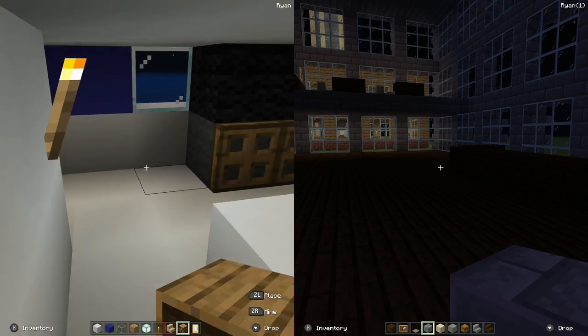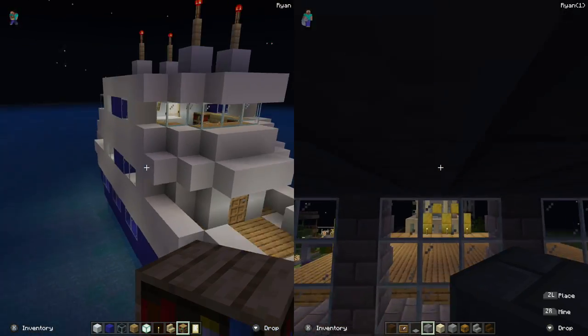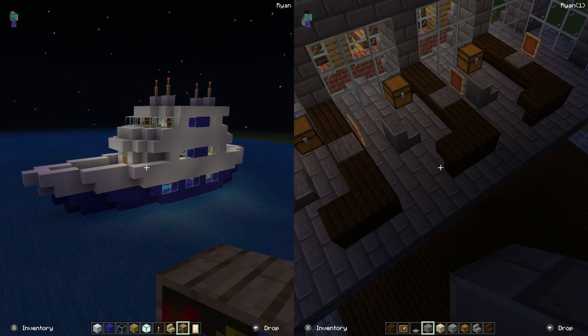I hope you guys like this little idea. I mean, I know it's kind of a little cramped, but in real life, yachts are not really that spacious. I like it. So yeah, guys, what do you think of my little yacht? Do you guys like it?